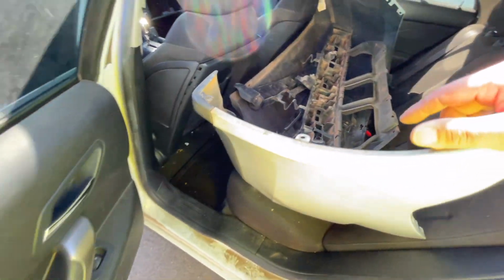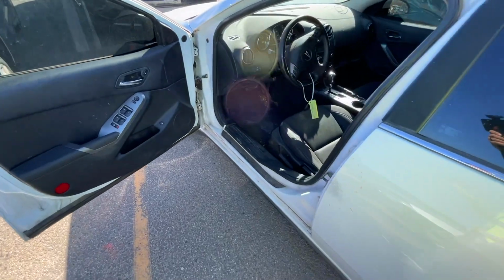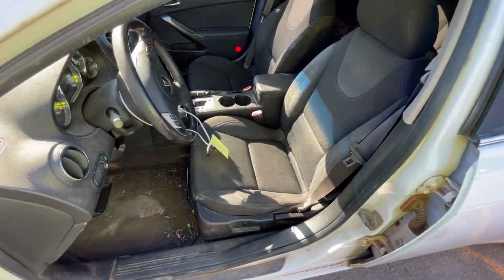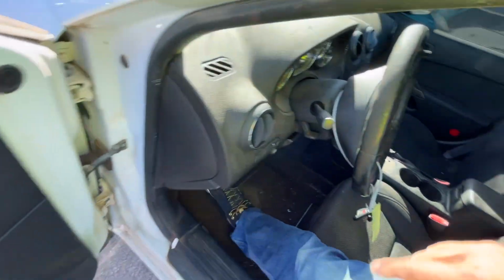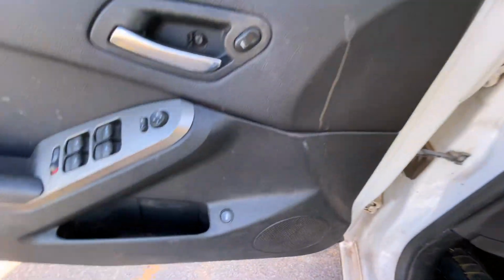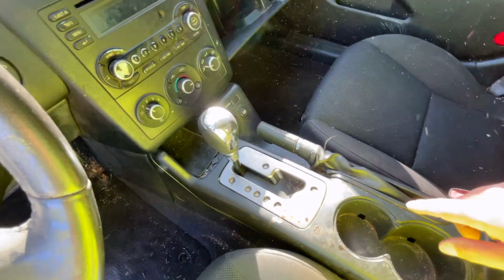It's really not that bad. The only thing that kind of kills it for me on this car is the mileage, man. 200,000 miles. It's nasty inside. It's really nasty. Take a look at that steering wheel, man. Like, that is gross. Pretty gross.